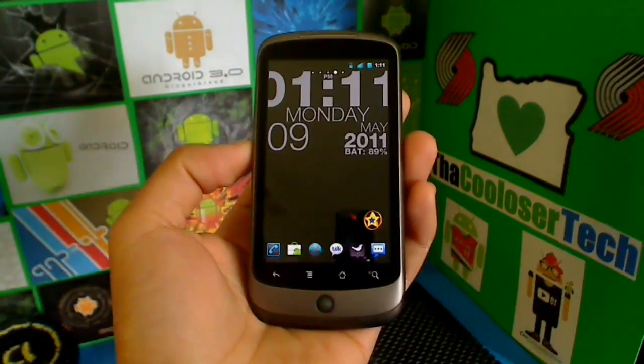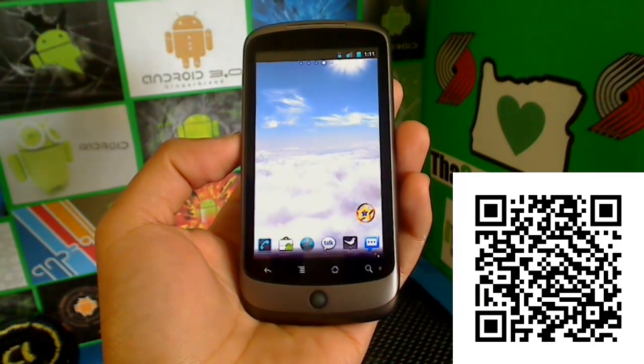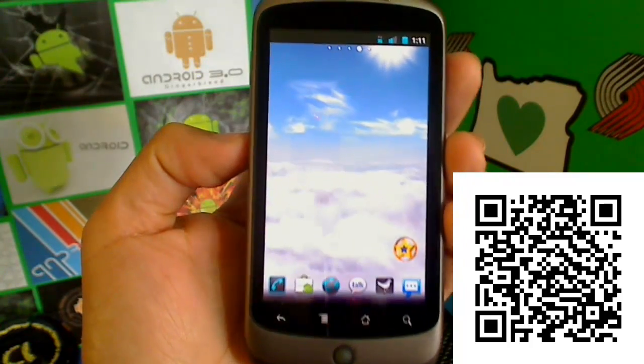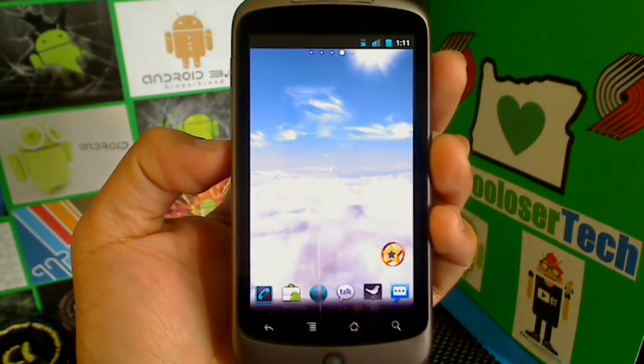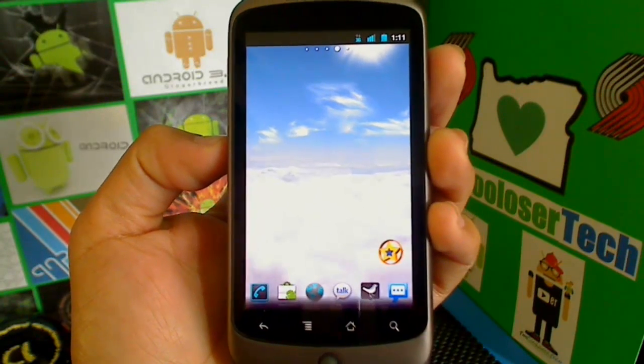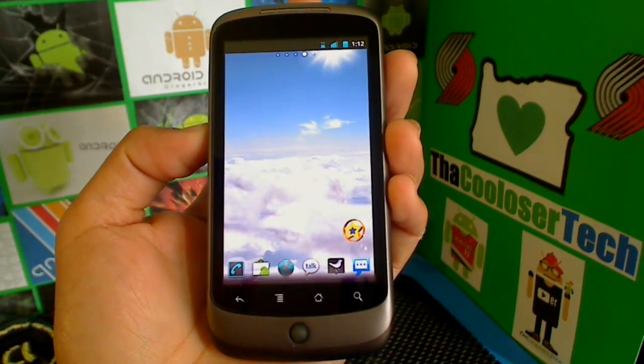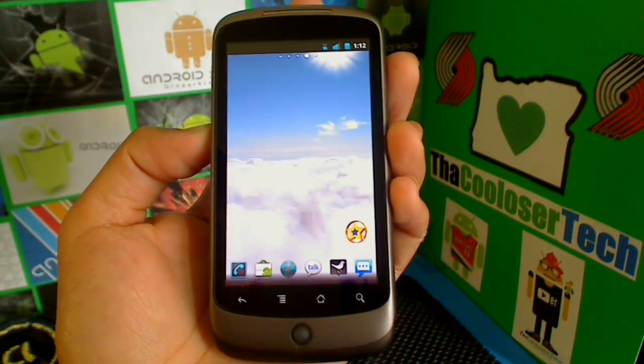And the live wallpaper of the week is Blue Skies. You can see it right here. You're in the clouds and you're soaring through it real slow. It's not too fast, but it does look real good on your phone. It looks better than what it does on camera. You gotta remember that live wallpapers do use up a little bit more battery power, and it also slows down your phone a little bit.